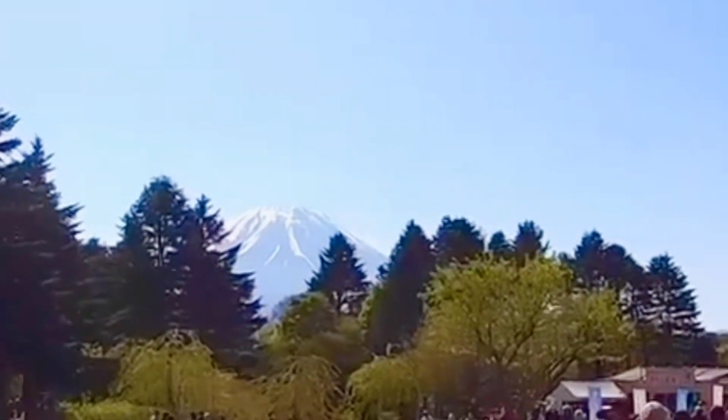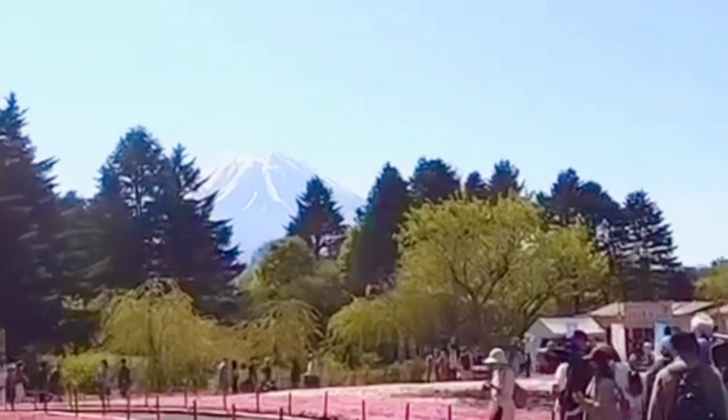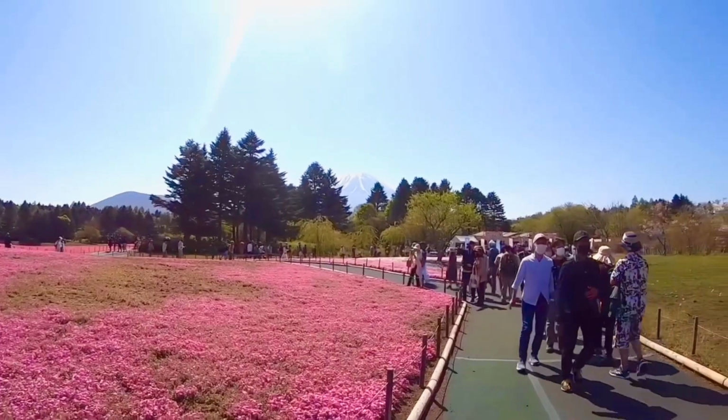This is also the reason why this place is very popular, because the backdrop is Mount Fuji, besides the sakura on the ground.